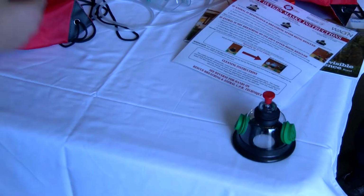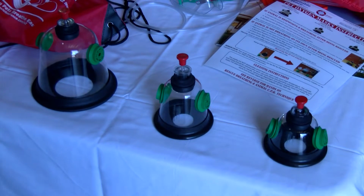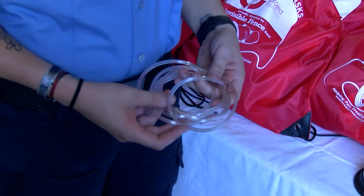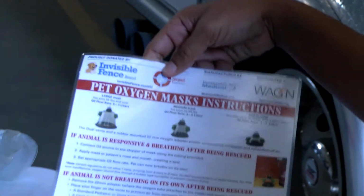We have 3 different sizes of mask. They have soft rubber faces that mold to the muzzle of a cat, dog, rabbit, or any other pet. There are 3 universal tubing that work with each of the masks. And there's an instruction sheet for anyone using the masks.